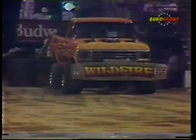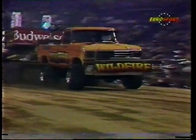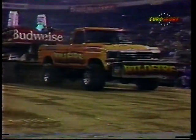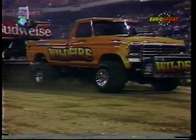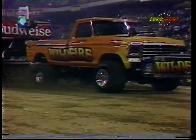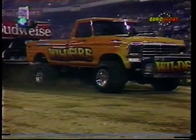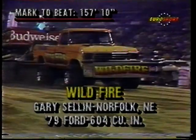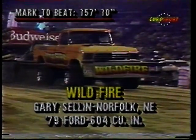Look how quick he's going. Look how fast he's moving out of that hole. Look at the ground speed that we talked about so many times, and he is really underway. The truck is absolutely sailing down the track, and the left front tire bouncing off the ground. You're seeing daylight under it. It's still enough to put him in the lead. Beautiful job with Wildfire. Gary Saline needed a drive of at least 157 feet and 10 inches to tie.